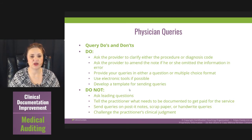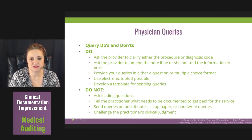The do's and don'ts. Okay, do. What you do need to do is ask the provider for either a procedure or a diagnosis code. You can ask the provider to amend a note or omit information if it's an error. You can ask the provider questions about multiple code choice format. So in other words, say, I have these four codes that are applicable to what you've done, but I'm not sure which one is the highest specificity. Can you help me with that?